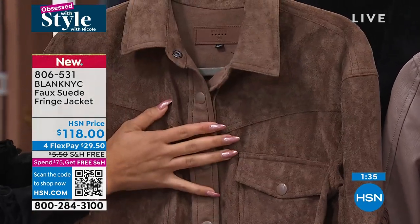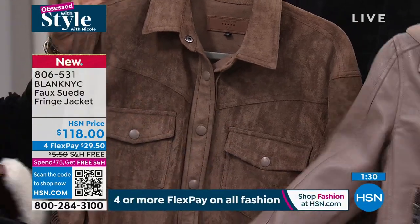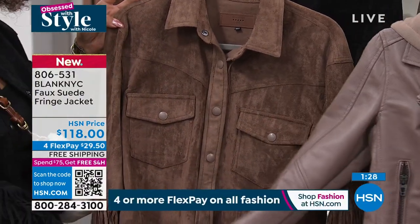I know I'm gonna show you two jackets. If you're like, the faux suede fringe, that's not my style, I like a little bit edgier. We do have that moto style jacket that's coming up that we can put in also available for you.